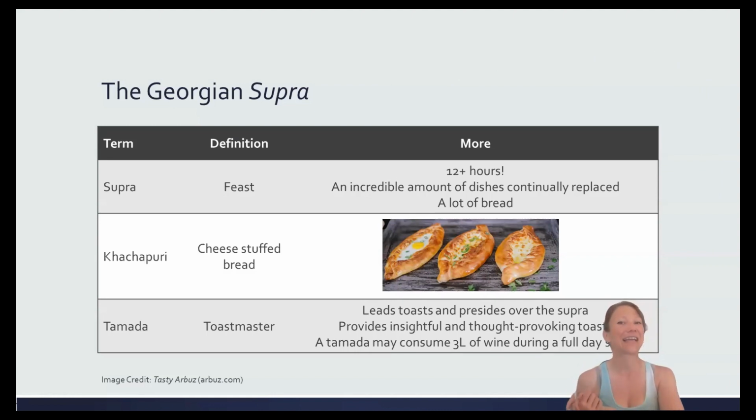Okay, now this isn't exactly wine, but there are a lot of wine traditions in Georgia, and it is important to know about Supra, which literally translates to feast. But this isn't like a 3-hour feast or like a big family. This is like 12 plus hours of feasting and just an astronomical amount of dishes, and they are continually replaced.